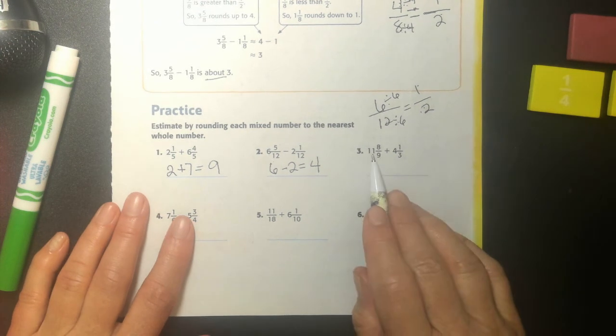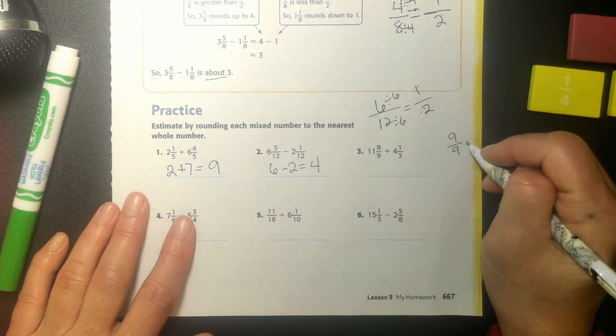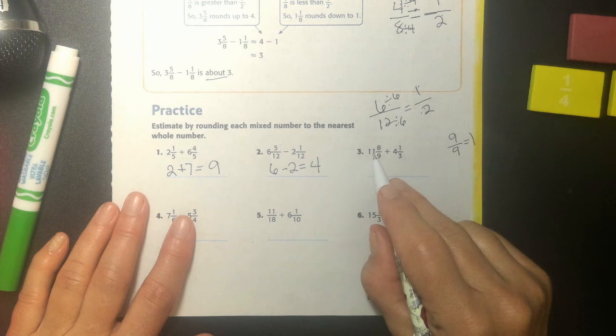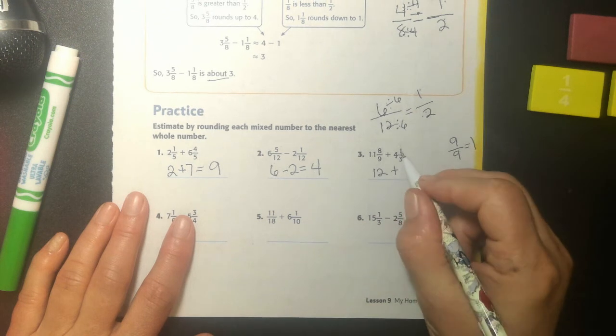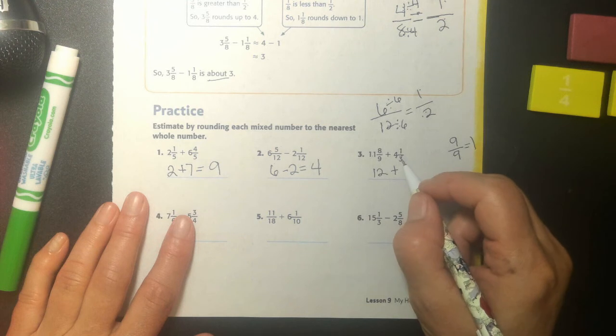All right, here's 11 and 8/9. So that's why I look at these, I say 9/9 is 1. So 8/9 is close to 1, so 11 I'm going to round up to 12. Plus 4 and 1/3. Even though 1/3 is one of the bigger fractions, it's still less than half.